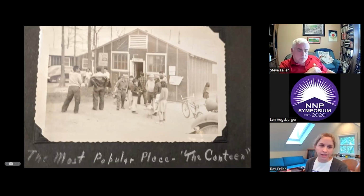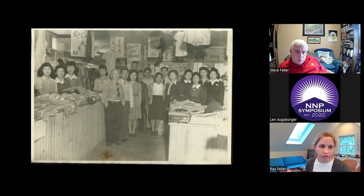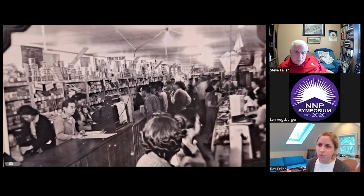And here, as part of that, is a picture. This is from a scrapbook from a teacher, actually, who wasn't Japanese American. She was from Arkansas, and she kept a scrapbook. She went and taught the kids in the camp, and she called this the most popular place, the canteen. And here you can see another photo from the inside of the canteen. Got clothing here. This is actually from a video that they had, which was pretty interesting, and shows people at the canteen shopping.